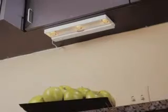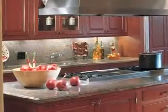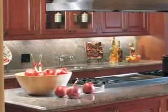The way to start out thinking about that is to use what we call under cabinet lighting, which is a very simple product category that goes underneath the wall cabinets. Under cabinet lighting is ideal because it's immediately next to where you need it. It comes available in a whole range of different product categories in terms of light sources.